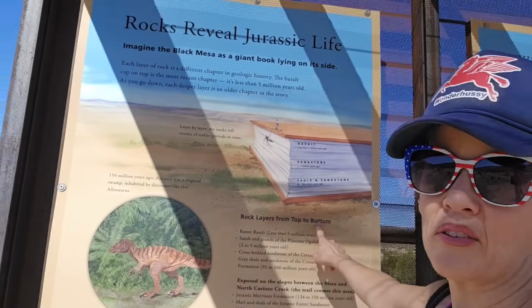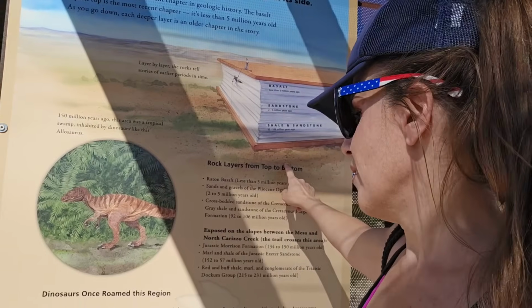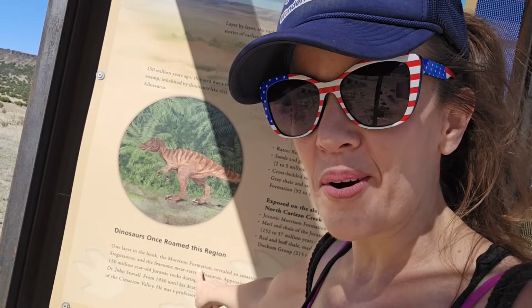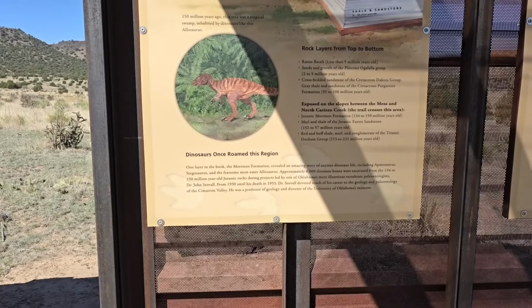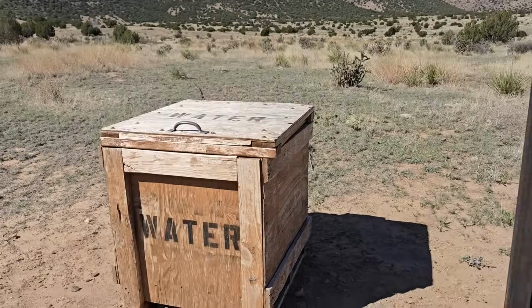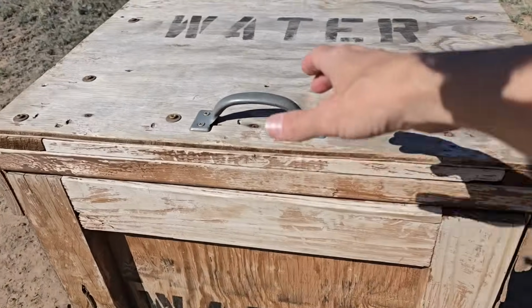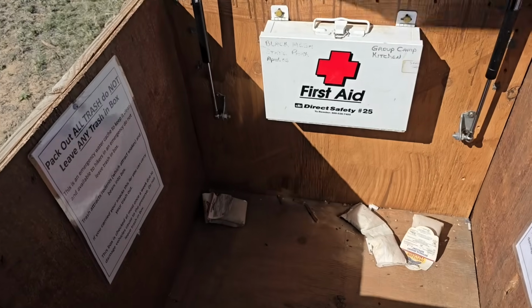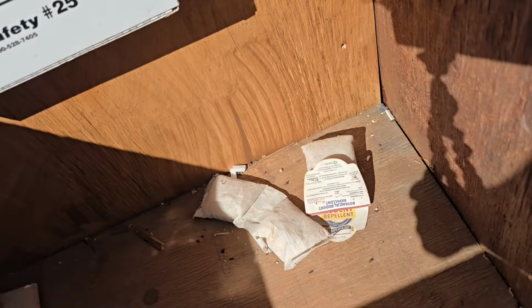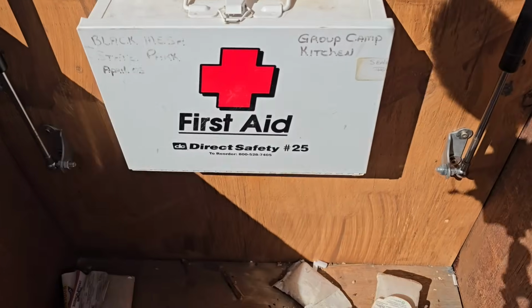Rattlesnakes. And then it tells you a little bit about the geology in this area, including the fact that dinosaurs once roamed this region. See, I told you that brontosaurus bone was here for a reason. And then look over here. There's a thing that says water. I can't imagine there's actually water in. Let's see. No, just some rodent repellent and a first aid kit.